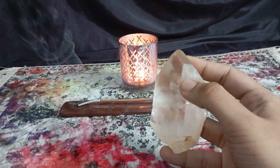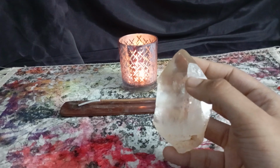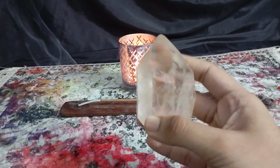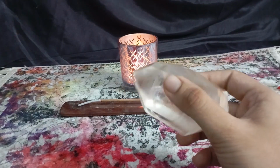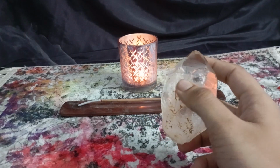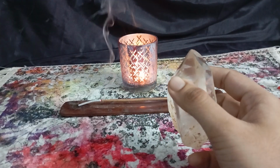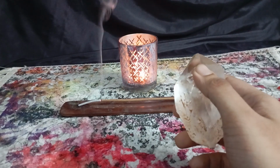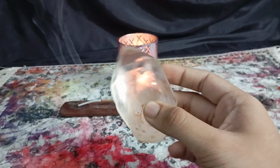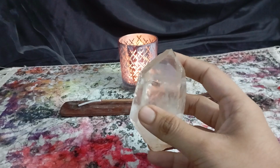And in doing so, one is able to discover one's higher purpose, one's soul purpose or soul calling, as one might say. Therefore, this is another crystal which can help with indecisiveness and to find out what one is supposed to do or what action one is supposed to take during one's life's course.